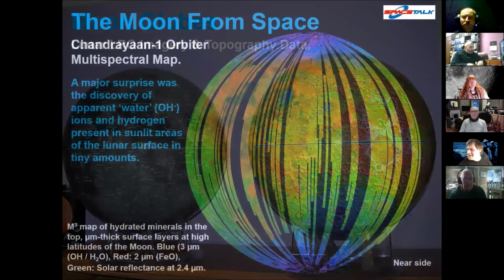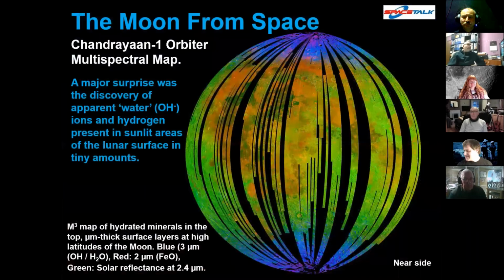Just a couple of final points. There's still surprises on the moon, and this image, which is about 10 years old now, it's the near side of the moon, and the filters used on this spacecraft, it's an American camera on an Indian satellite. The seas look orange, and the highlands look green. But what was unexpected here is that the blue areas indicate water in the sunlit parts of the moon. So that was a mystery.